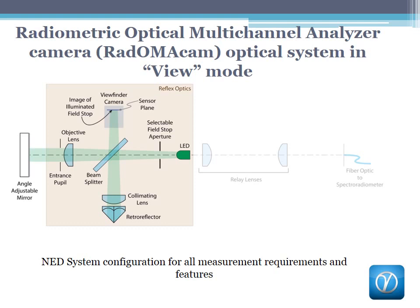So the field of view aperture is selectable. There are 6 different fields of view from 5 degrees down to 1/10 of a degree, and the viewfinder camera is also used for processing the image from the object.